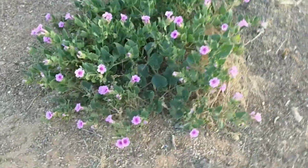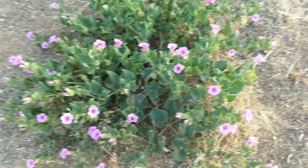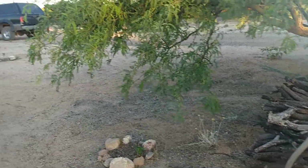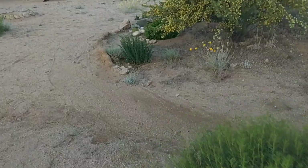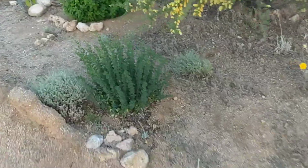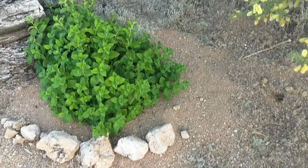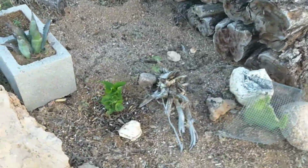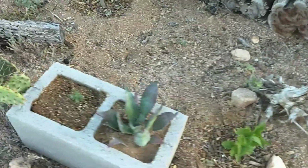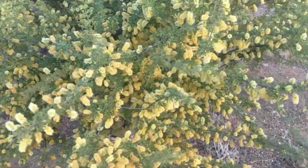Here is Mother Nature with some beautiful flowers. Very pretty. And I think this is it for me right now. Oh, I can show you the oregano plant. Loves it out here too. The lemon balm is doing great. Another hyssop I planted there. On the end, look at this beautiful mesquite tree.